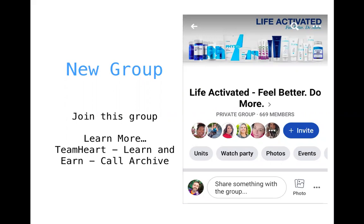That's found at teamheart.net, which is the website. You go to the learn section, and then it's called the call archive. Then you go down there. The first one in there will be the most recent call. So when that's uploaded, check it out and join the group. This is something to do with us now not really being able to share testimonies. So I'm going to find out more about it, and we're going to have a training on that next week.